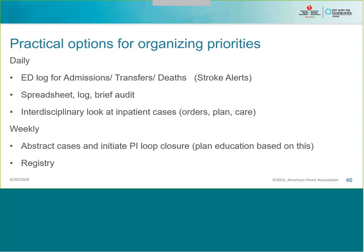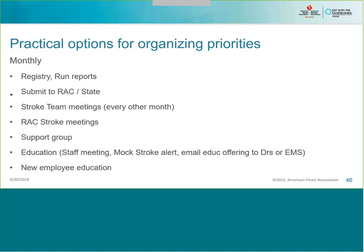Weekly, I would abstract cases in detail and initiate the PI loop closure, like plan education if it's a system-based thing. Is there something I can do to change the system? Is there something I can do to change the process? Or is there something I can do to educate individuals or departments to make a better outcome for this? One thing I did was give feedback to the individuals, but I'd always ask them what we could have done to make the outcome of this better or different, trying to involve them in that process. And then, of course, enter everything into the registry.